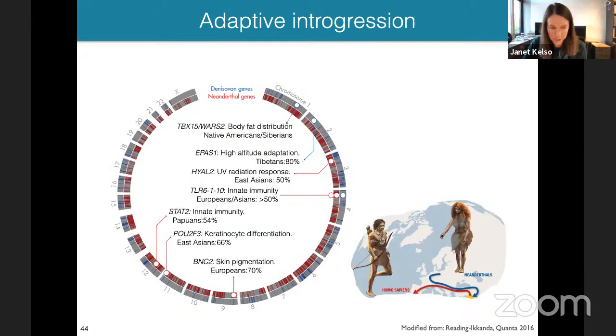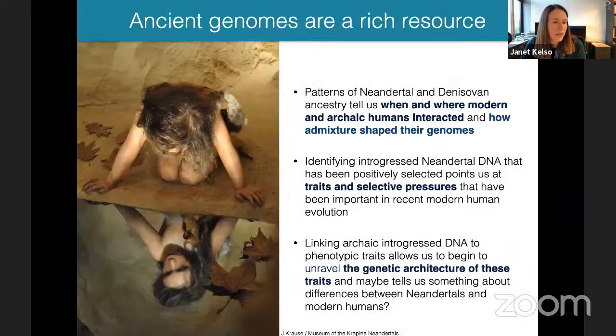And sort of drawing to a close then, I hope I've been able to convince you with just this really light overview of the many different things that have been found, that sequencing ancient genomes is more than just a curiosity. Genomes are actually an interesting, useful resource that can be used to learn about the history of us as modern humans, learn about the origins of advantageous and disadvantageous genetic variation in our genomes. The patterns of Neanderthal and Denisovan ancestry that we see in people living today tell us something about when and where they met the Denisovans and the Neanderthals, and they also tell us about how the diversity of the Neanderthals and Denisovans and of us have been shaped by our interactions with one another.